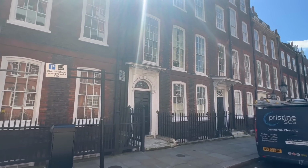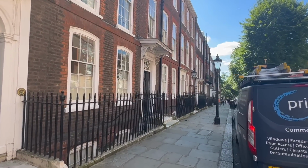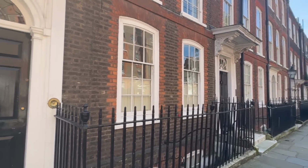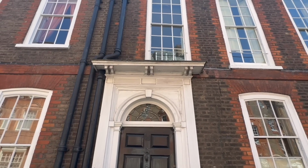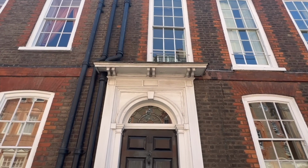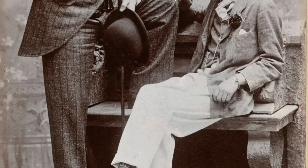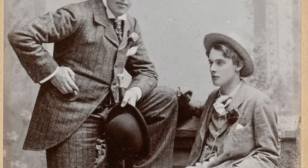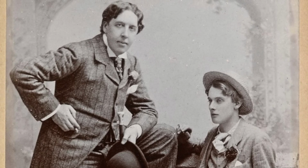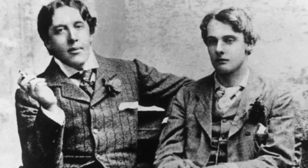So the poet Lord Alfred Douglas actually lived down here at number 26. And this is number 26. He was known as Bosie, and he lived here from 1913 to 1914. It was actually his rather tumultuous relationship with Oscar Wilde which led to him being convicted of gross indecency acts and sodomy.